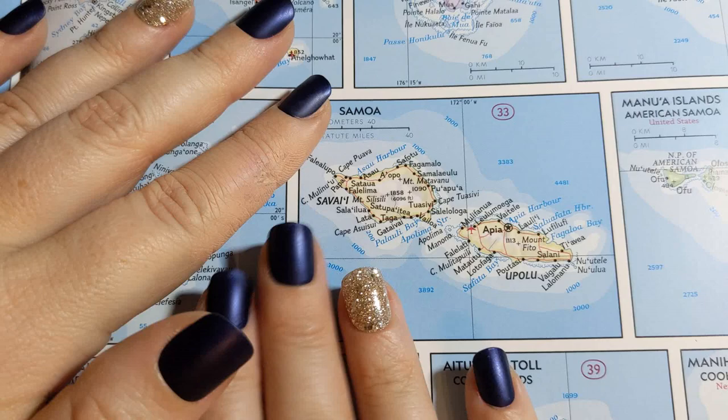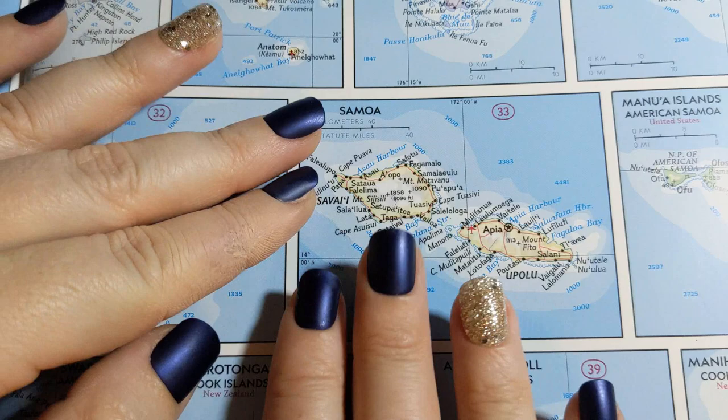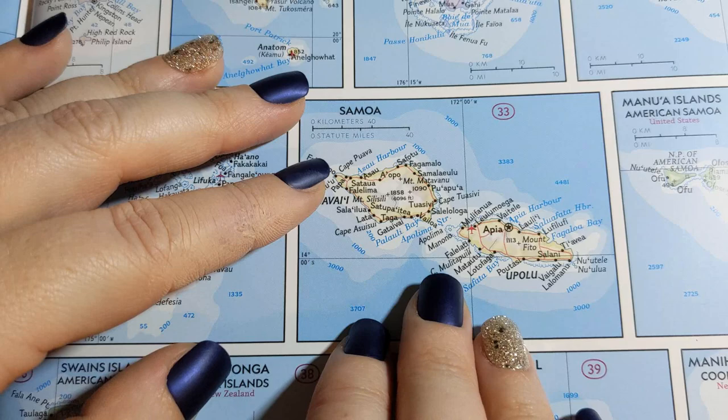And in order to implement this, they had to completely skip December 30th, 2011. So that day did not exist on Samoa. They also added to their constitution that Christianity was the state religion. Just little big changes, I suppose you would call them.